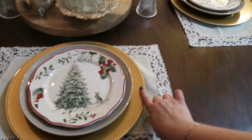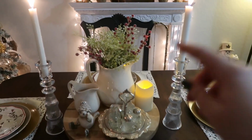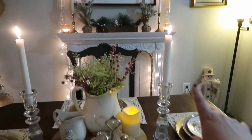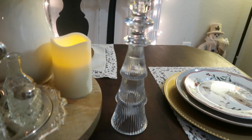I think they're beautiful. And these chargers are from Dollar Tree. So I love the way this turned out. And then in the middle here, these candle holders, actually the same ones that are on my fireplace, they're from Hobby Lobby. So I fell in love with the design of them, and like the ribbing is so beautiful.